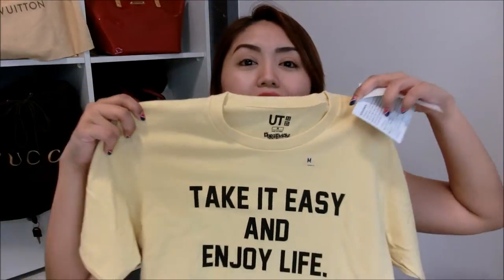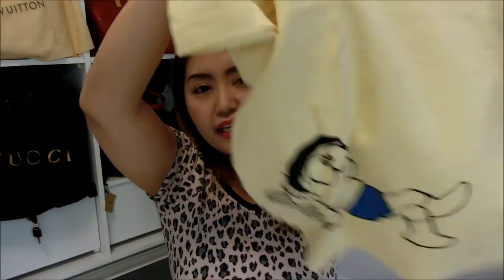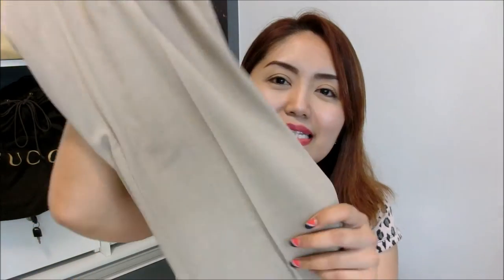And I really love the message. It says, take it easy and enjoy life. And the cartoon is something like that. I stepped into Marks & Spencer. I just got hooked to pants again, a similar color pants. Please don't ask me why I keep on buying the pants in this color. I am just so addicted to the color. I'm not sure why. So last but not least are my final purchases from the brand Muji.